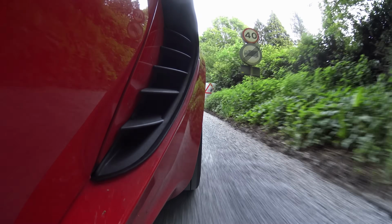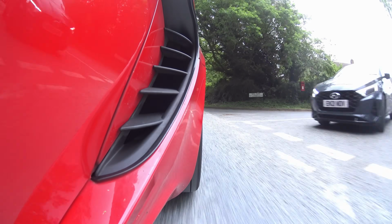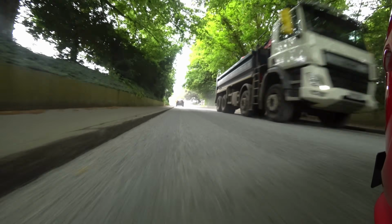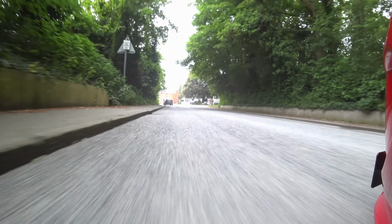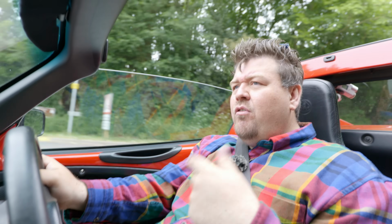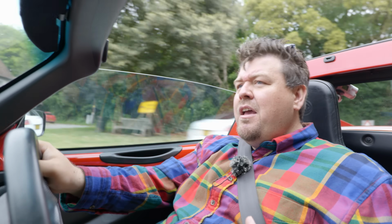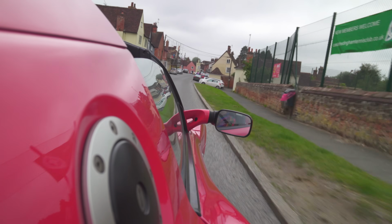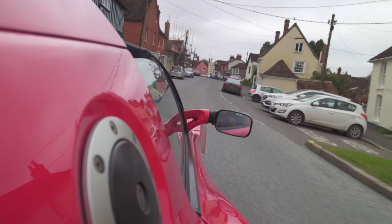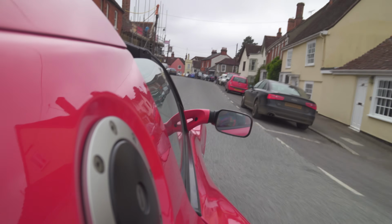I knew already that there were two different engines available for the Elise. You could have either the Rover K-Series or a Toyota, and though I already knew of the Rover's reputation, I really wasn't all that fussed about it. The general consensus from people seemed to be that the Rover is cheap to fix when it breaks, but the Toyota will be expensive to fix if it breaks. And nearly a decade later now, I have found out that there are many situations in which the Toyota engine can and will go wrong.